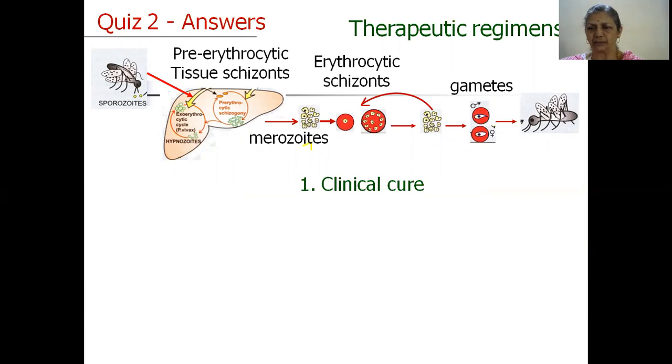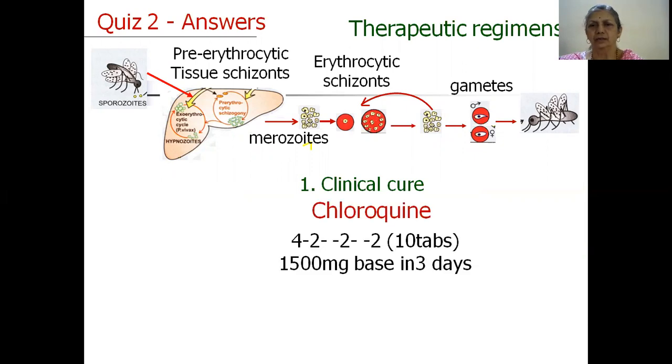Plasmodium vivax malaria? So the treatment regimen is, as we've seen, 10 tablets of chloroquine, each containing 150 milligrams of base. 4 tablets given immediately after confirming the diagnosis, 2 given 6 hours later, 2 tablets on second day, and 2 tablets on third day. So total 10 tablets, 1500 milligrams base, total dose for an adult.